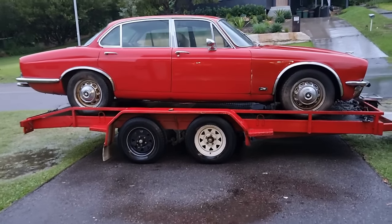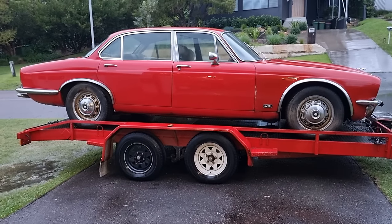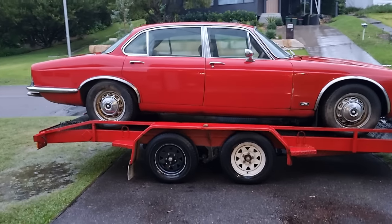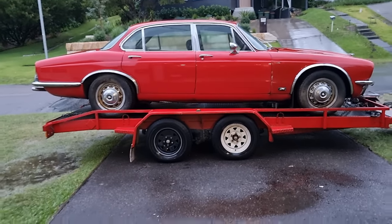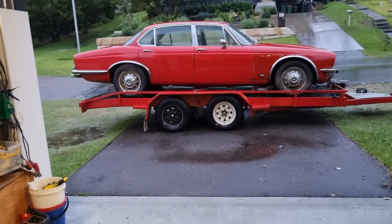Just been staring at it in the rain. Isn't she pretty? That front guard's a little bit different colour. But look at that chrome work. I do love them in signal red. Looking forward to getting this girl off the trailer tomorrow.